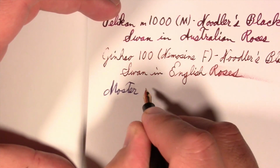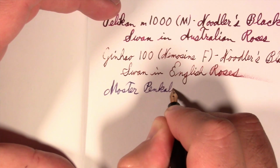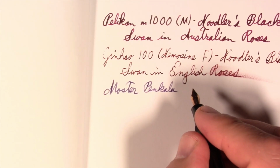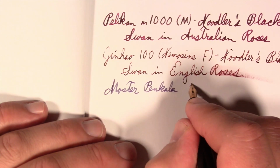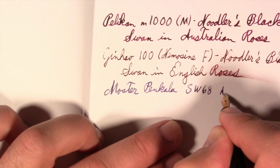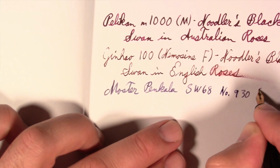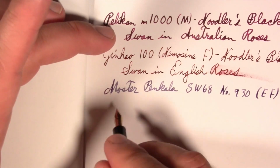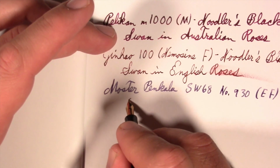Ooh, okay. Because I was writing with this Moster-Penkala. And get the name correct, because it's a little different. Doesn't trip off the tongue. SW68, number 930, and it is an extra fine. Okay, it must have been just empty. This pen's addictive. This is fun.